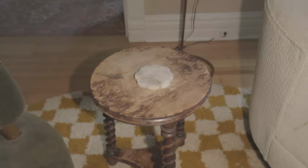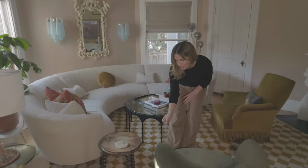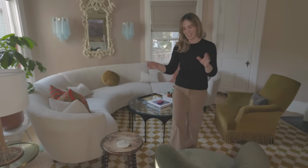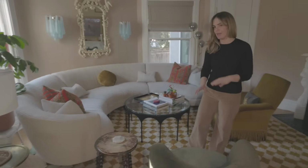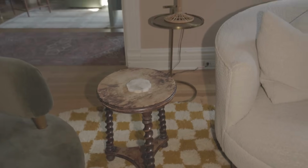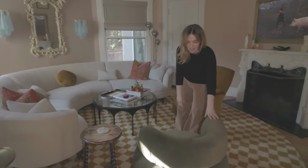But I got this for $5, and this barley twist at the bottom is just a really fun, unique twist, pun intended. And I get asked about this piece all the time, and everyone's blown away that I only paid $5 for it.